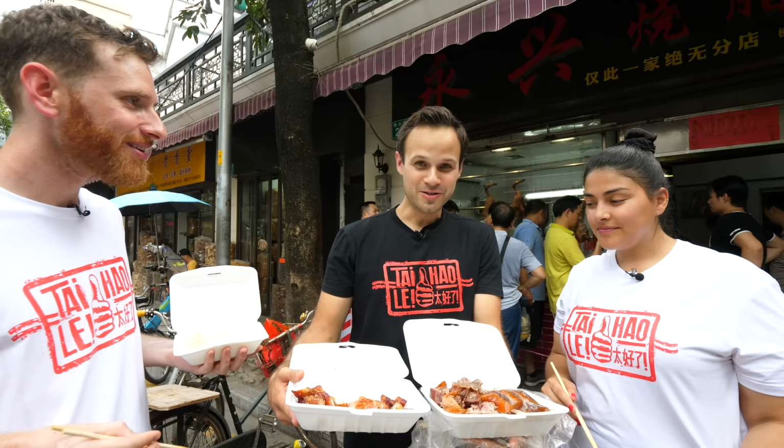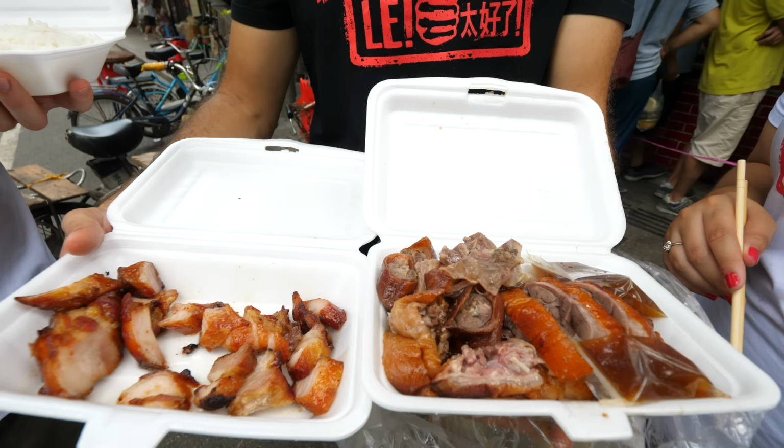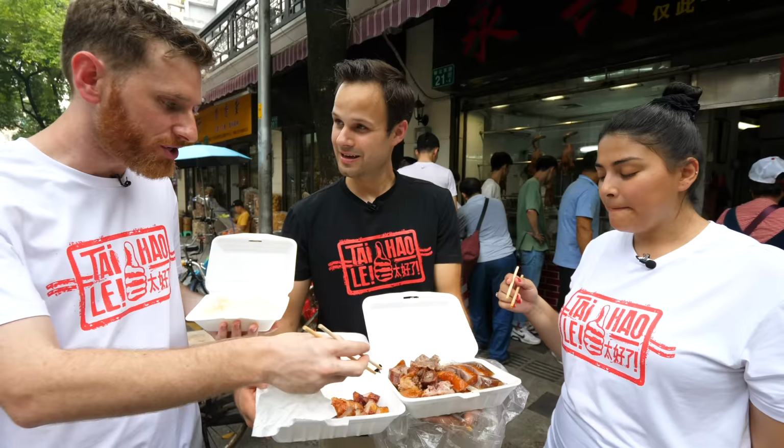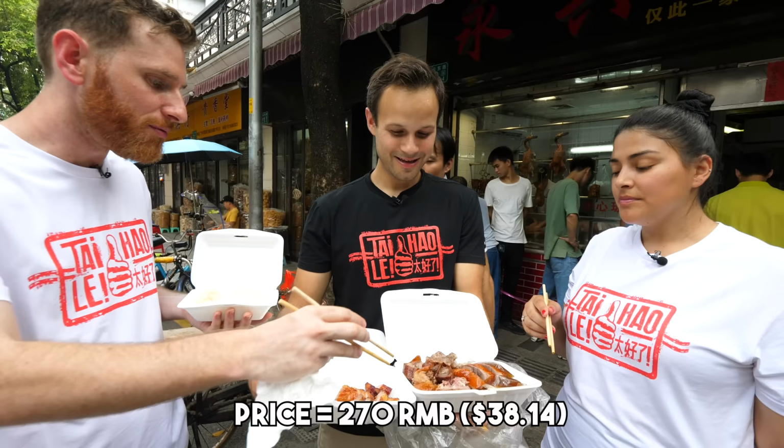Melts in your mouth. So we've just tried both, and Nels and Nikki, what were your favorites? I honestly like them both the same. They're so good. Really good. I think that this might be my favorite. This is gorgeous. The skin is just amazing. Yeah, I was leaning towards that, but that honey flavor on that is just so good too. It's better than almost any Thanksgiving turkey I've ever had.